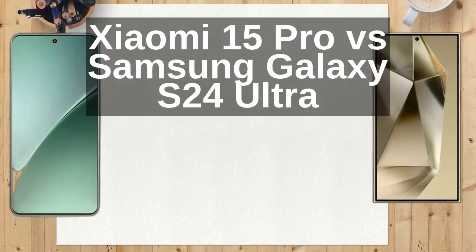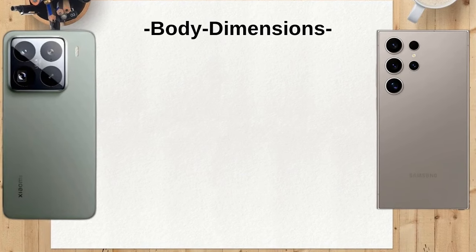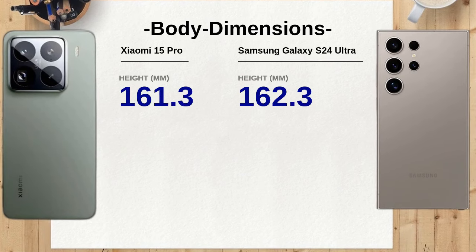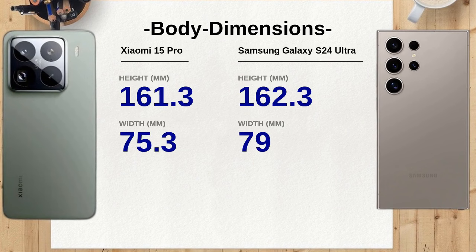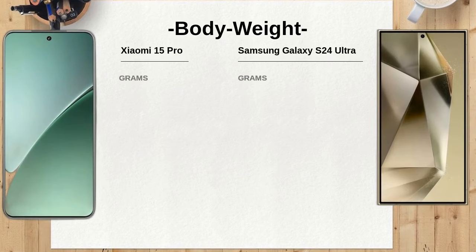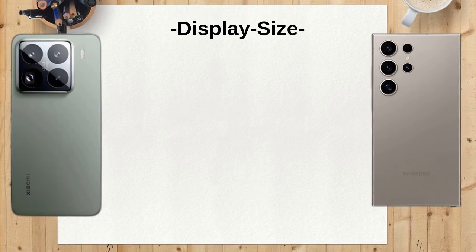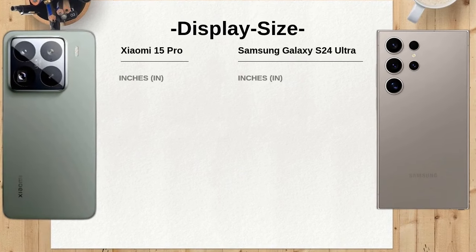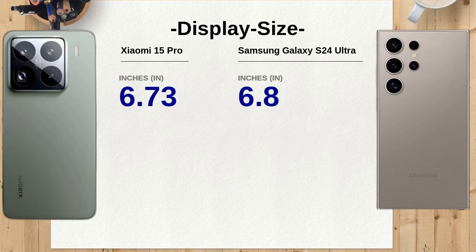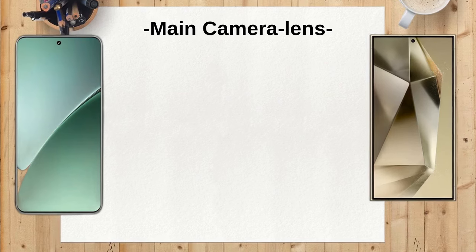When comparing the dimensions, the Xiaomi 15 Pro measures 161.3 millimeters in height, while the Samsung Galaxy S24 Ultra is slightly taller at 162.3 millimeters. This makes the S24 Ultra the longer device of the two, which could influence how they feel in hand and their portability. In terms of weight, the Xiaomi 15 Pro is lighter at 213 grams compared to the Samsung Galaxy S24 Ultra, which weighs between 232 grams and 233 grams. This difference might appeal to users who prefer a more lightweight device for daily use.